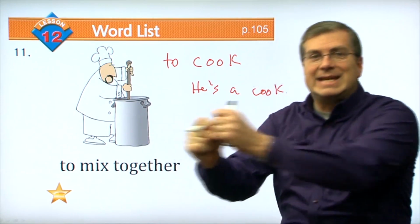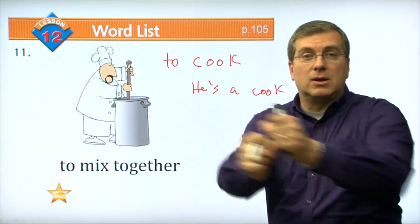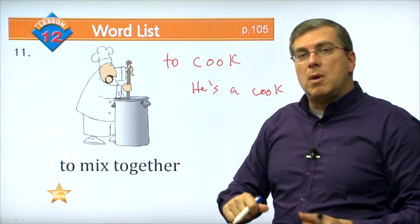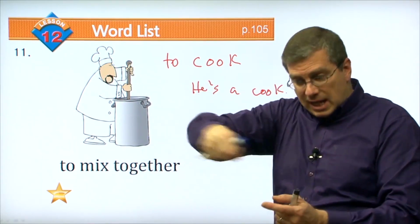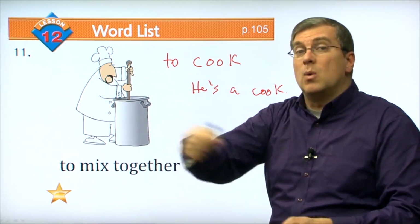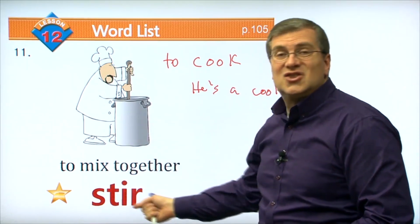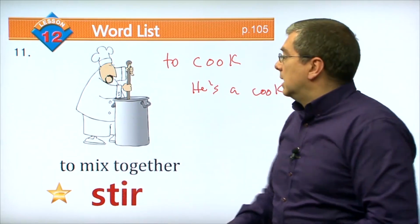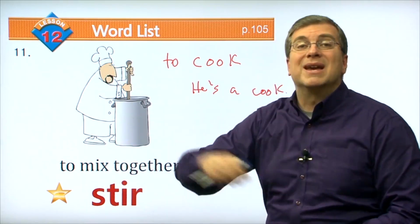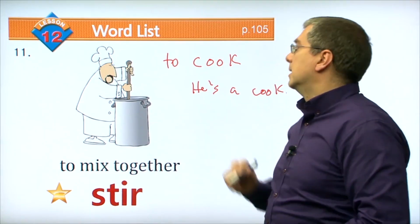What is he doing? He's mixing together with a big iron piece. Or sometimes your mom, if she's making soup, she'll take a wooden spoon and she'll mix together. What is she doing? She is stirring. To stir the pot, right? To stir things is to mix it together. Okay, let's take a look.